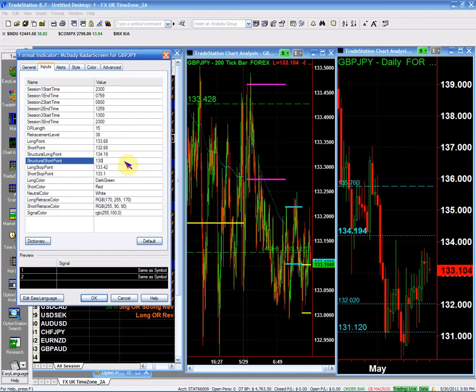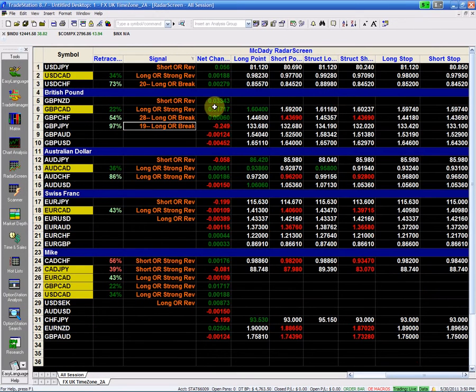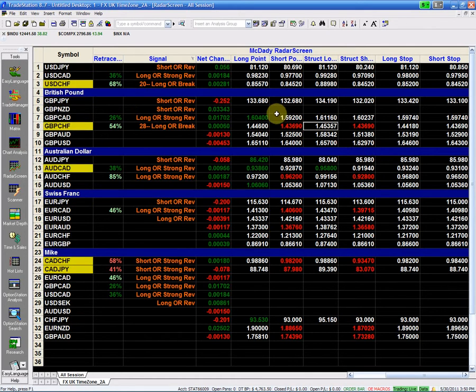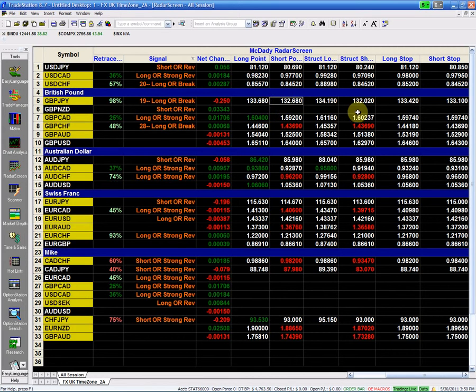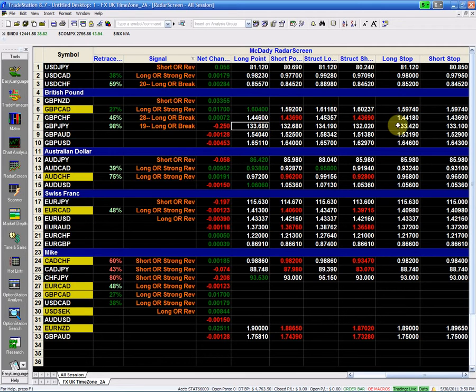Okay, that is the pound yen. We're going to buy it above 133.68, and if I do, my structure long is above 134.20 or 134.19, and if I do buy it above the 133.68, then my stop is going to be 133.42. So I'm risking about 25 pips on that trade.